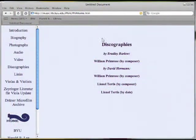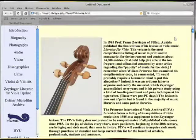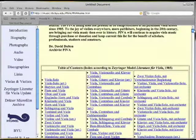New in the last several years are discographies of works recorded by both William Primrose and Lionel Tertis, with our thanks to discography creators Barlow Bradford and David Herman. There is an essay on violas and violists by Dr. David Dalton. In 2002, we created a database of all items new to the archive that were not referenced in Franz Zeyringer's 1985 publication, Literature for Viola. This listing can help the serious researcher to find music they may not find anywhere else.